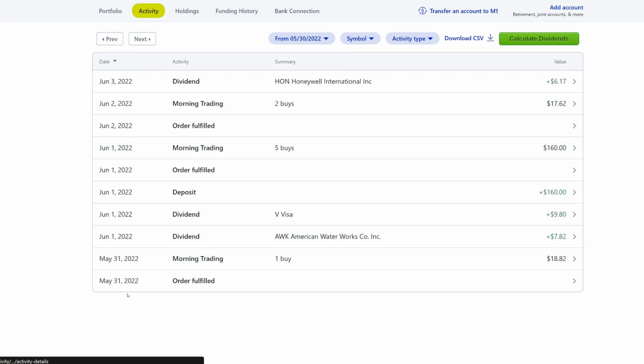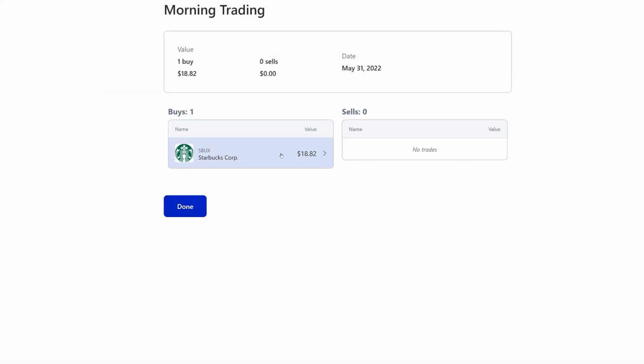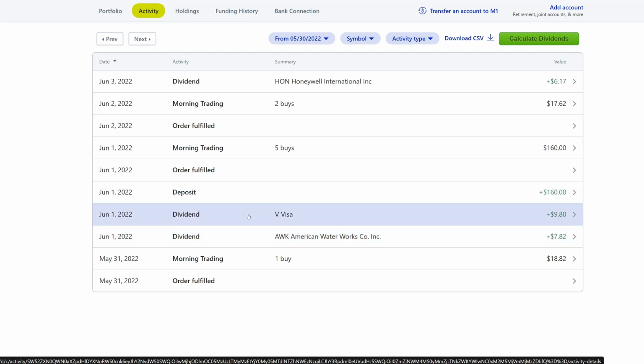And then if we look at the 31st, guys, order filled, which we did 1 buy, $18.82. And that was Starbucks, guys. We just reinvested its dividend back into Starbucks. Hopefully next quarter we should get even more from Starbucks. And then on the 1st, we started off strong. We got American Waterworks, $7.82 of dividends. Visa on the same day, $9.80.